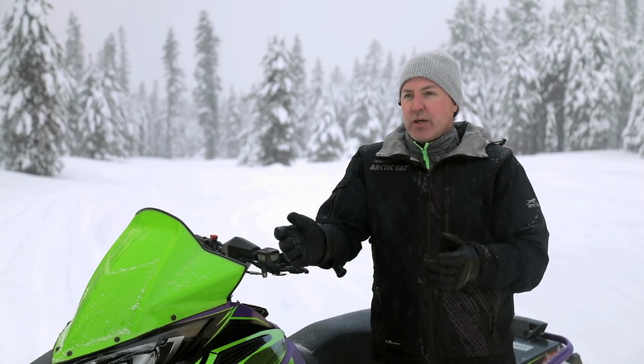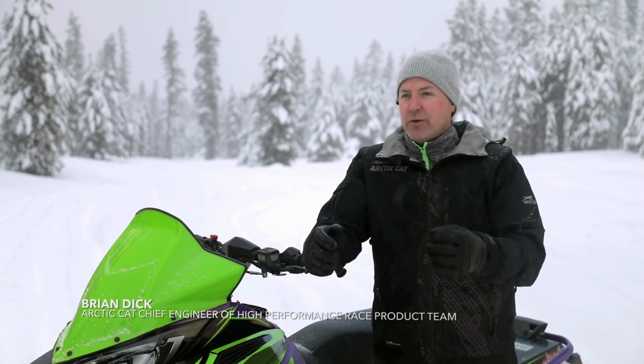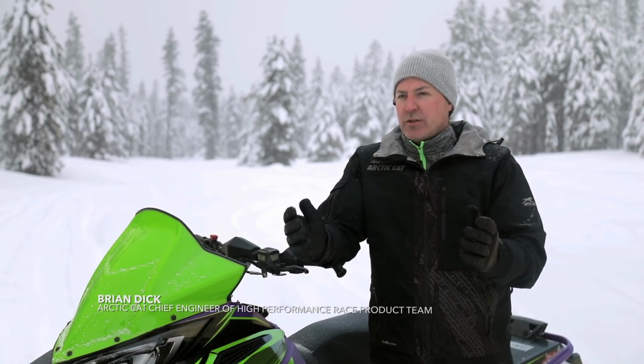Just how fast, Brian? The system reacts in 0.2 seconds from full soft to full firm, so very fast. You can see a bump, you can react with your thumb, and it's already made the adjustment to the shock.